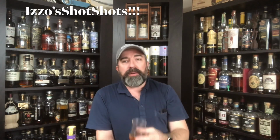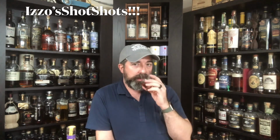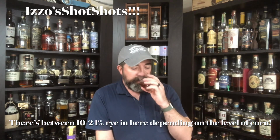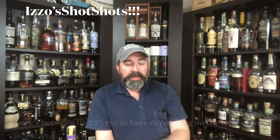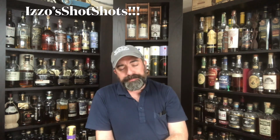I don't know if there's any way to find out. I get a lot of rye notes on this. I've got wintermint, I've got vanilla. I think the vanilla is the bubblegum that I got at first, because I don't smell the bubblegum anymore. I think in my mind it's translated to vanilla now. But that little hint of caramel's in there. And the honeysuckle. Nose is fantastic.